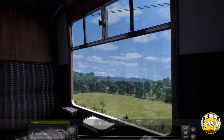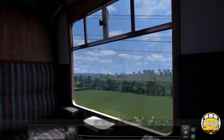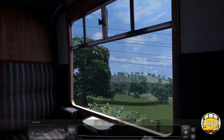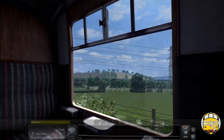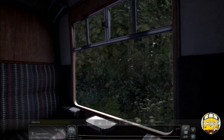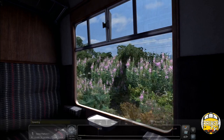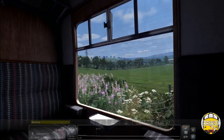So one thing I do love about this route is the way that Simon's crafted all the farmland and stuff. I think it's really, really nice. And we're just about to drop off the end of Dainton Bank now, coming towards where it levels out a bit for the last few miles into Totnes.